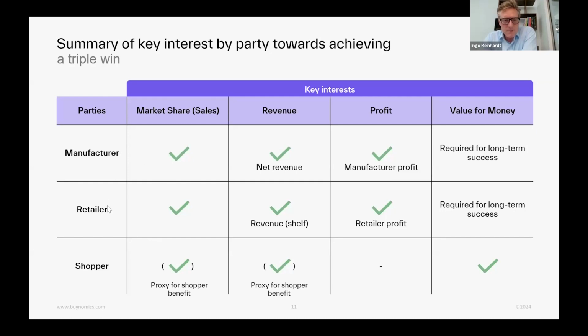And we see here already manufacturer and retailer, just from the look of the matrix, they're much more aligned than either one is with the shopper in how they look at the world. So they both like more market share, they both like more revenue, more profit. They of course have here this core challenge, the power balance, where to some extent the increase of one, once you're at the efficient boundary, is a decrease for the other. So you have this power structure here.